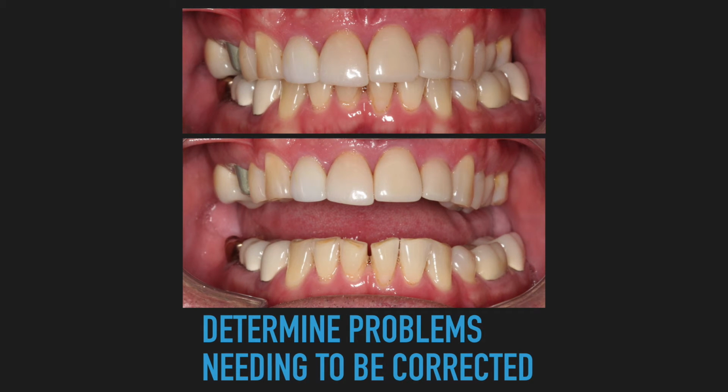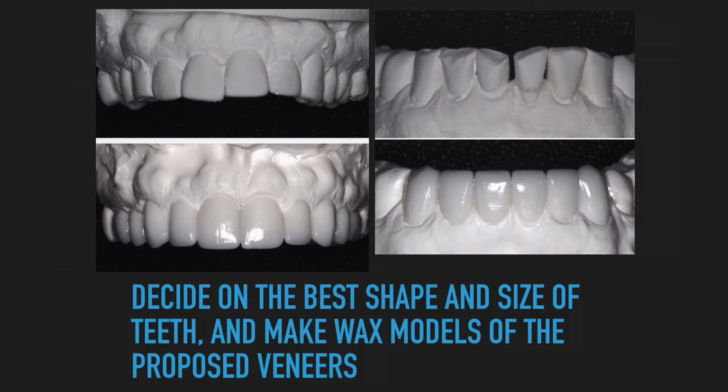He decided to treat all visible teeth. This means 10 upper teeth and 6 lower teeth. Since we are treating all visible teeth, there was no need to whiten. We proceeded with wax model impressions. The models took 1 week to make.